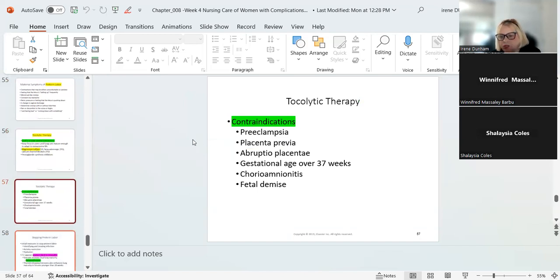But these are contraindications to tocolytic therapy. I know there can be questions that come up where, what would be a condition that a patient could have that would contraindicate giving her tocolytic therapy? Well, if you have preeclampsia, you're not going to give tocolytics because tocolytics have a tendency to increase mom's heart rate. Placenta previa, abruptio placentae, again, because of increased pressure and increased heart rate. And gestational age over 37 weeks. Well, she's term. 37 weeks is considered term, so I don't have to stop her. I can have it delivered.